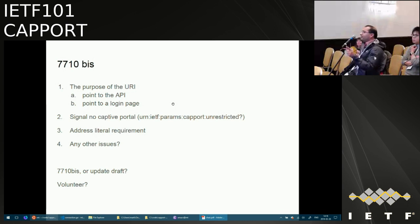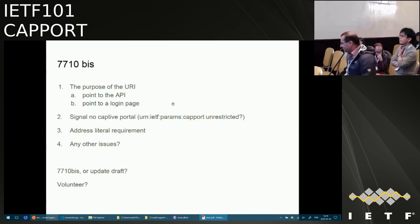I think as a personal preference I would say I like A, but my comment is the same as what you mentioned earlier: we are not sure that there is no deployment of 7710. Even while we're discussing, somebody else might deploy it. I'm not sure how we can unilaterally say it's just going to be an API, because then you're actually breaking things. The client is expecting a JSON doc and then it gets some HTML and it goes blah.